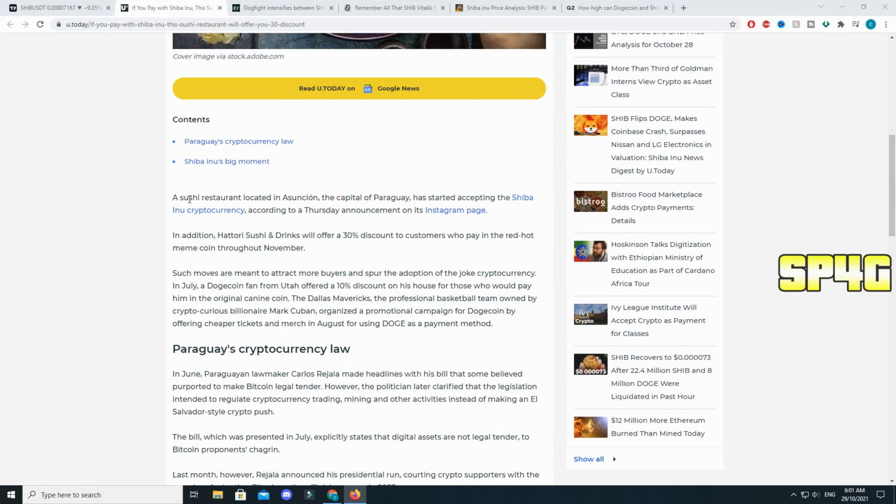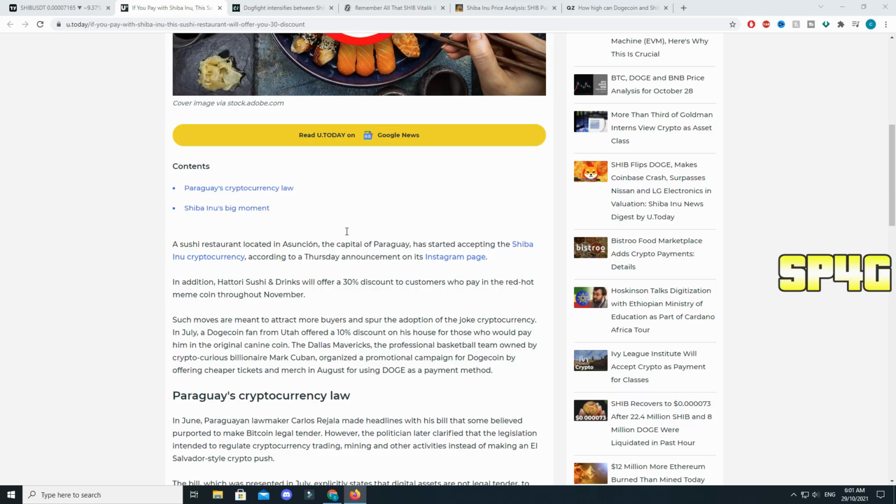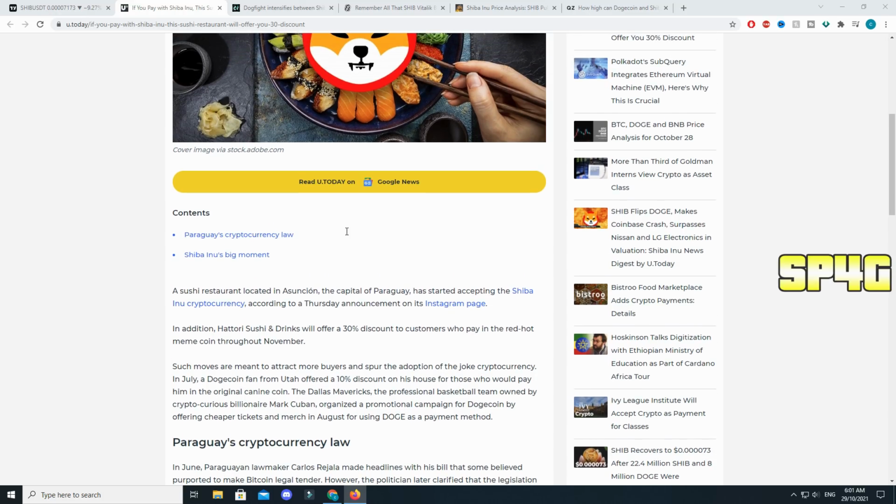And that's just insane. A sushi restaurant located in Isuisen, I'm sorry if I mispronounced that, but it's in Paraguay, and they started accepting Shiba Inu as a form of payment if you do want to buy some sushi, and they will also give you a 30% discount. So if the sushi is $10, you only have to pay $7, but it will be done in Shiba Inu. That is incredible. This will just increase the transactions and make Shiba Inu a legitimate token that people will be able to use around the world. It's just really interesting to see that it is starting to take over as well, same as Dogecoin did at the early beginning.